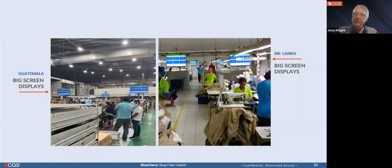Most people put the big screens within one section or one department, and the system actually updates every 30 seconds or so with real-time information of how the team is performing based on their attendance, based on the efficiency, obviously, how many units versus the target have they done, how many people are now in an off-standard mode. Of course, off-standard is a big factor in managing your plant.